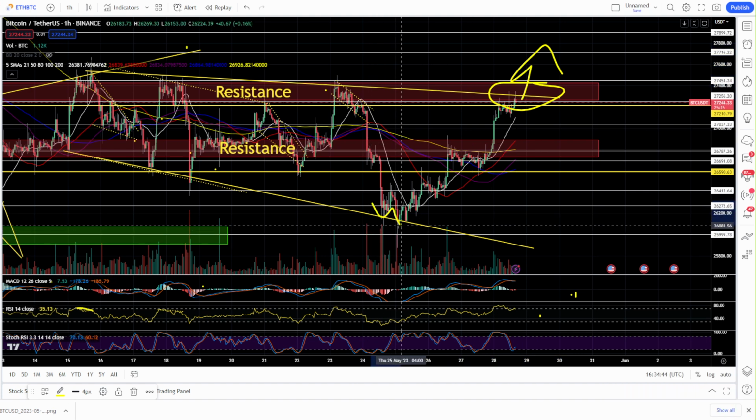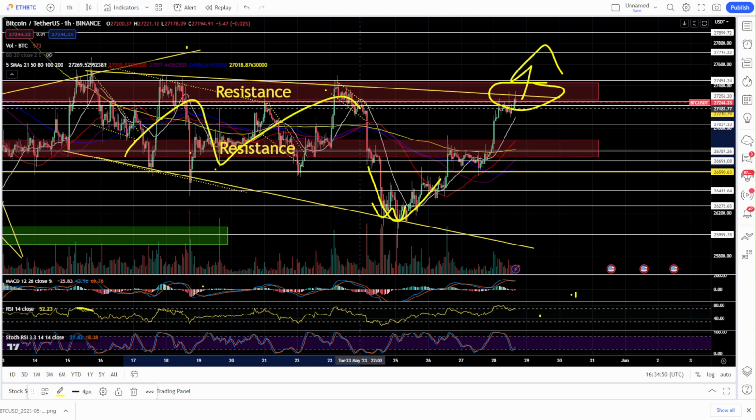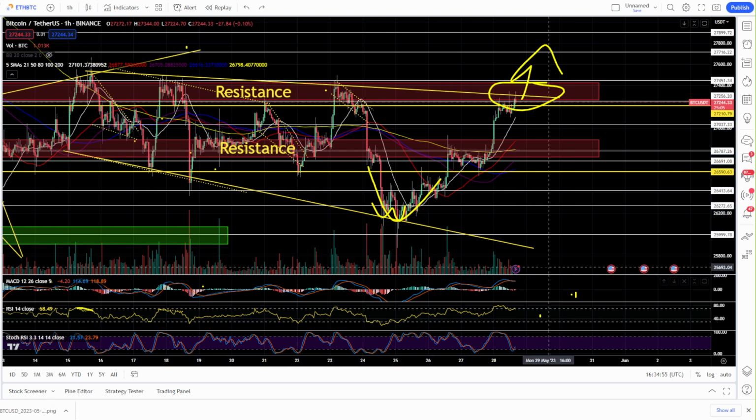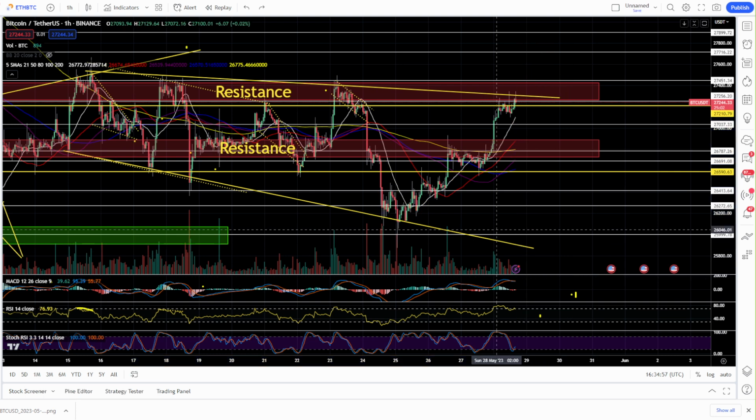We talked about this inverse head and shoulders and a bounce at the bottom, and you always assume that the price action continues in the pattern until it doesn't, right? So when you are in this group for a period of time, more than a month, you'll start to see double bottoms, inverse head and shoulders, but they'll be at the support, at the lower trend line.